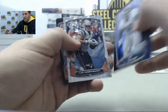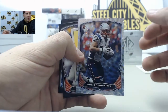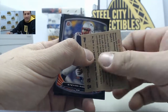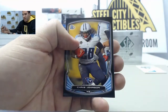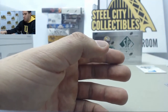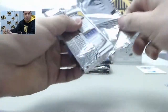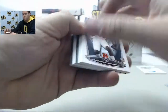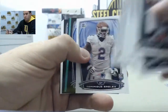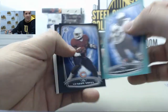C.J. Mosley, going to be first. Rob Gronkowski on your next parallel. Got a mini here. That's going to be Ed Stinson, Stephen Ridley, and Chris Johnson. Taylor Lewin, we got a green up next, Jadeveon Clowney.